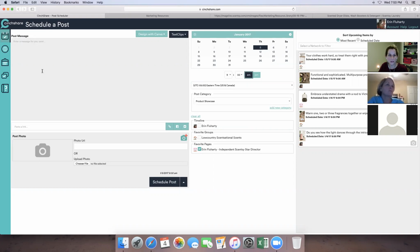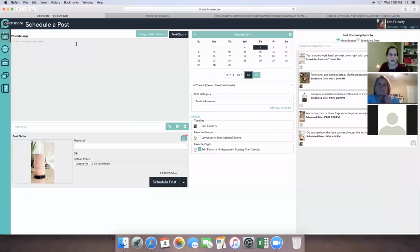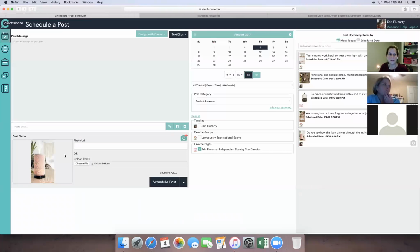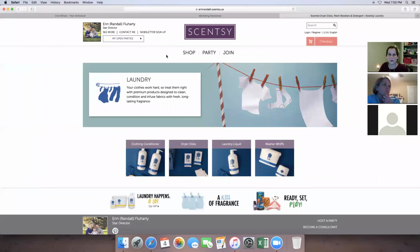my page. So let me go ahead and pull up the diffuser. It's the Enliven diffuser. And then I'm going to use the verbiage from my website. And I had that picture on my computer already. So you just go in, save it like I showed you. And then you go to your website.